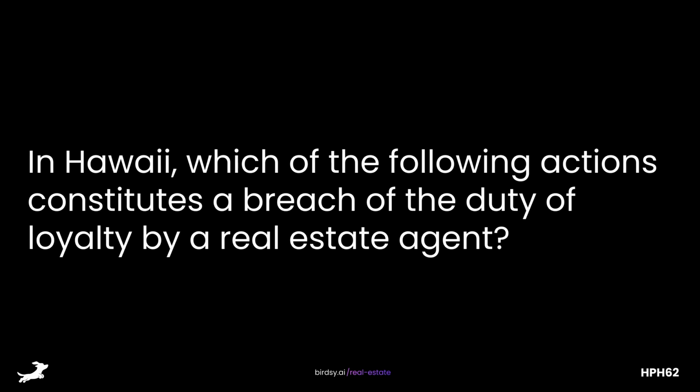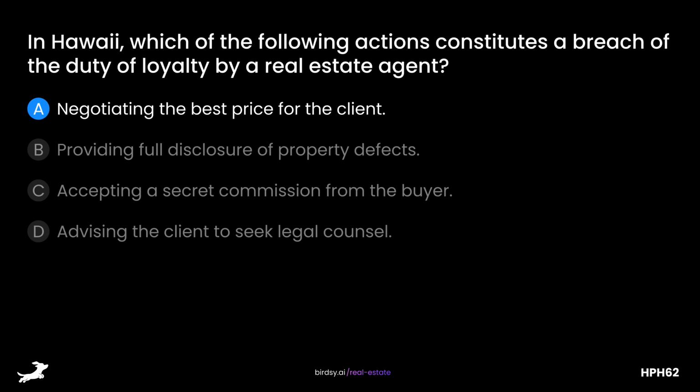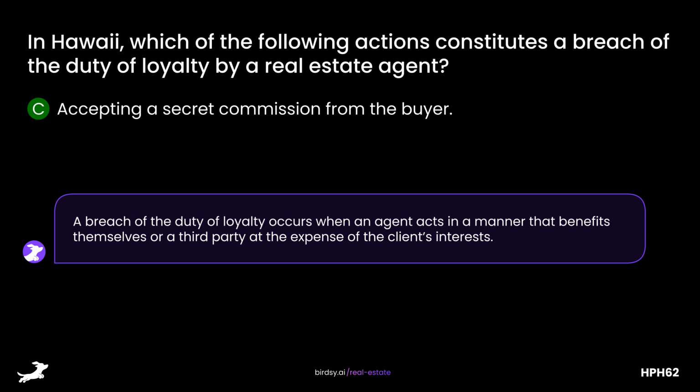In Hawaii, which of the following actions constitutes a breach of the duty of loyalty by a real estate agent? Is it A, negotiating the best price for the client, B, providing full disclosure of property defects, C, accepting a secret commission from the buyer, or D, advising the client to seek legal counsel? The answer is C, accepting a secret commission from the buyer. A breach of the duty of loyalty occurs when an agent acts in a manner that benefits themselves or a third party at the expense of the client's interests.